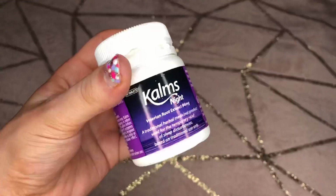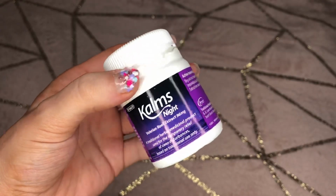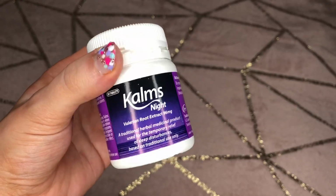And the next thing is something that I think I referred to in my first trimester's essentials, but I didn't actually include it in the video. However, my sleeping has gotten much worse. I think the heat combined with everything else I've mentioned just really isn't helping at the moment. So I have been taking the Calms Night valerian root extract pills. So these are non-prescription sleeping pills. So basically they are traditional herbal pills. So they're all herbal, there's no nasty chemicals in there, they don't have any actual medicine in them, which is why I feel comfortable taking them.